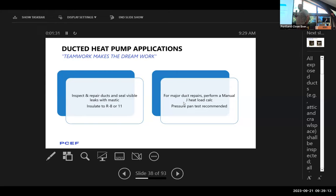And we are going to require that all of that ductwork gets inspected. Any visible leaks get sealed with mastic. The Boyle UL 181 tape, I think, is only supposed to be used at the air handler itself, right? So make sure that you are addressing those best practices for a good, efficient, comfortable system for your homeowners and tenants.